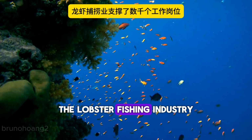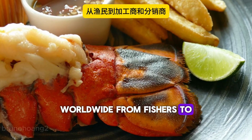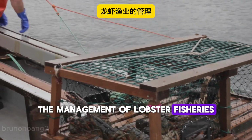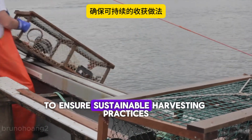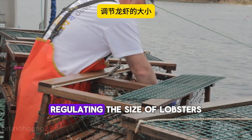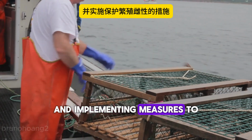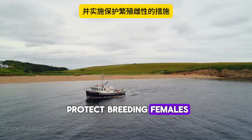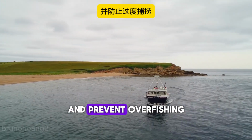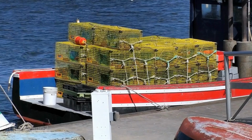The lobster fishing industry supports thousands of jobs worldwide, from fishers to processors and distributors. The management of lobster fisheries is essential to ensure sustainable harvesting practices. This includes setting quotas, regulating the size of lobsters that can be legally caught, and implementing measures to protect breeding females. These practices help maintain healthy lobster populations and prevent overfishing, ensuring the long-term viability of the industry.